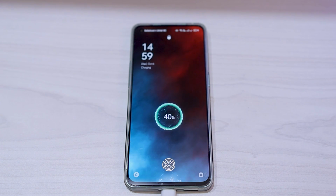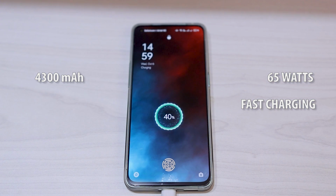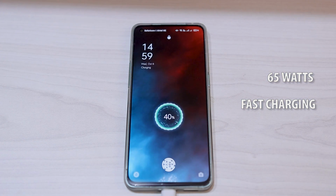Powering the Reno6 5G is a 4300 mAh battery that also supports 65-watt fast Type-C charging. The big capacity should last you 2 days on moderate use, and even if you spend the whole day on the phone with occasional heavy gaming, you still easily make it to bedtime. This is superb endurance, won't you agree? And the good thing is that you don't even have to charge it overnight.